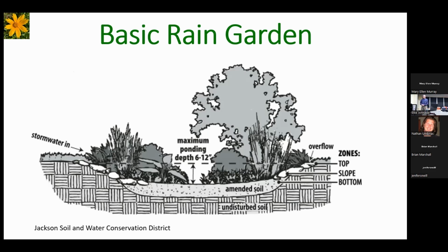There's the bottom or the base, which has the most water and the wettest soils. And then along the sides where there's a slope, there's less water than at the top or the buffer zone, which is the driest part of the rain garden.